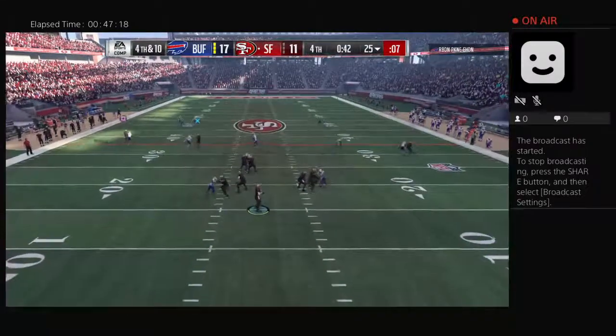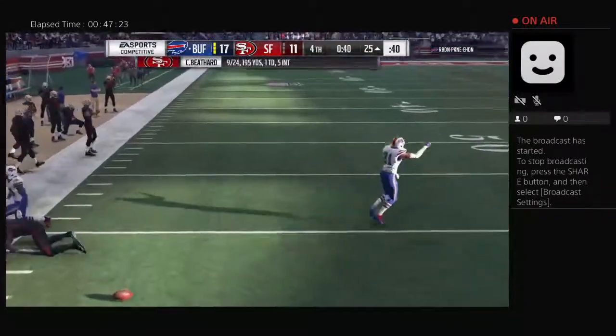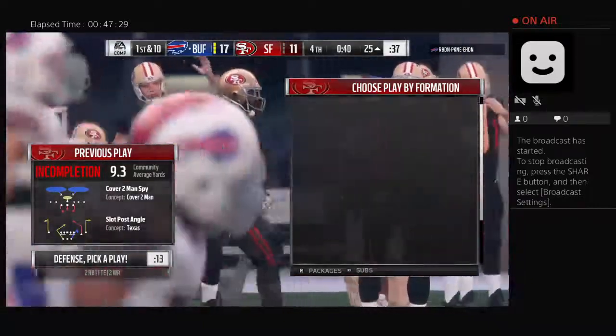Got to try it here. He's back to throw. And no, it's incomplete. They had to go for it with such little time remaining, and it would appear the Bills are going to win the football game.